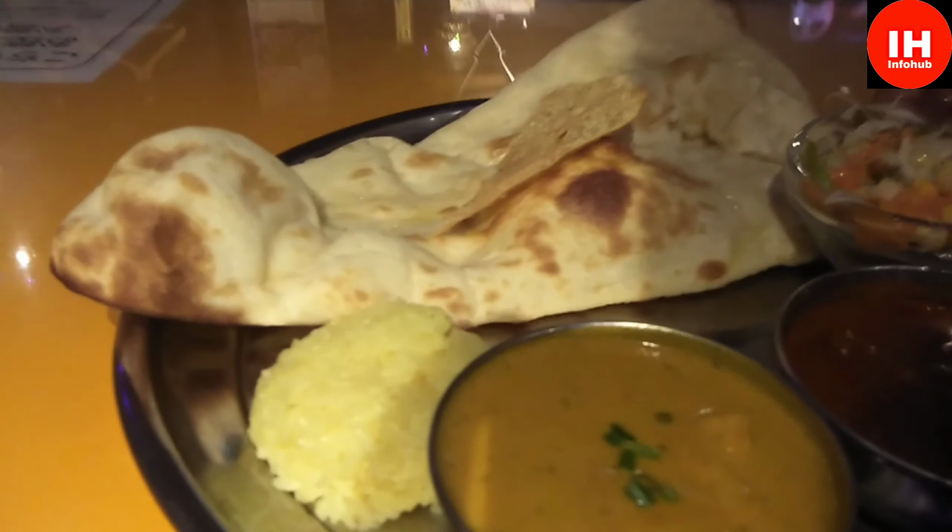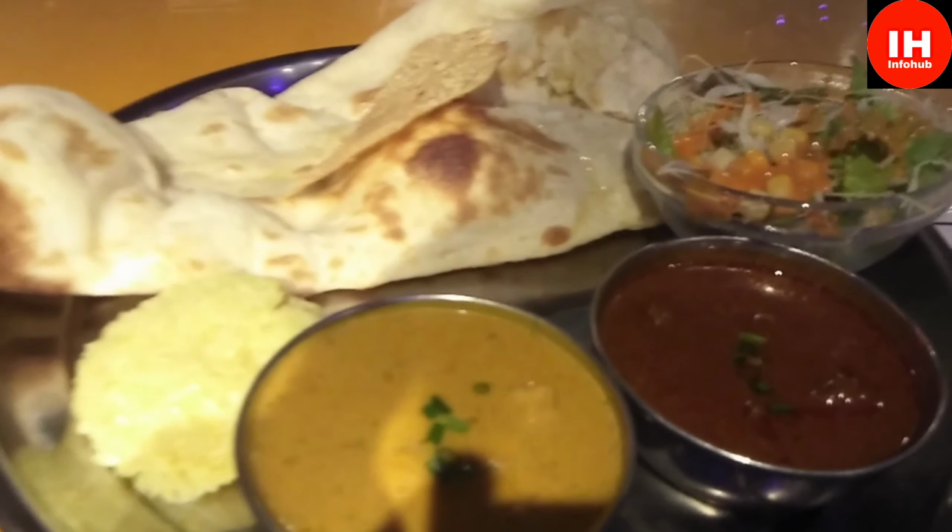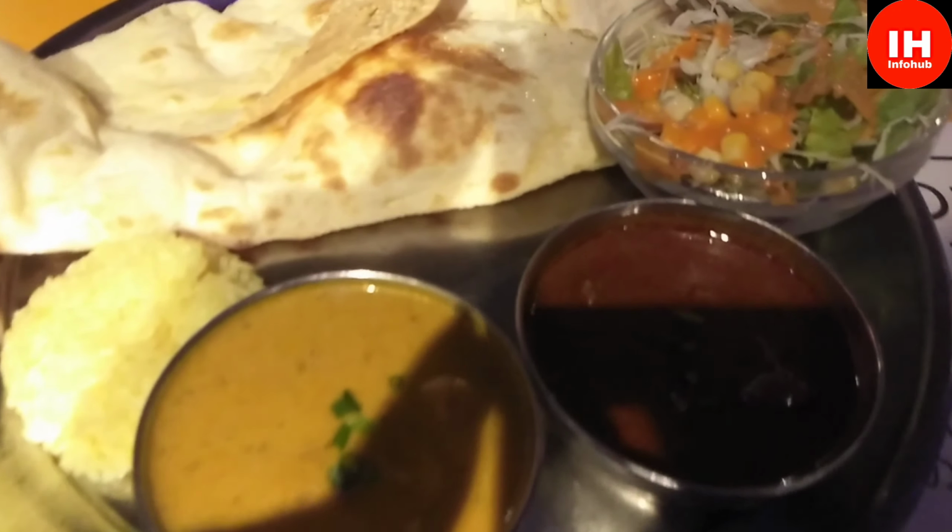So here comes my food, and it's quite a delicious one. This is a double curry set with some salad, naan and papad, and a heap of rice. You can see the rush is always there, and the food is awesome. The mango lassi is ordered by me along with this.